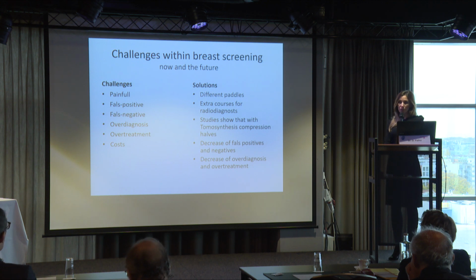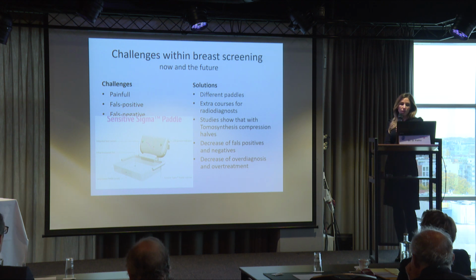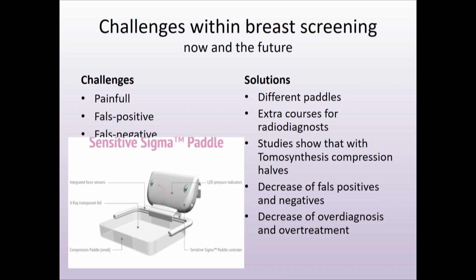Some solutions, for example, for the painful mammography, there are different pedals now that they develop. For example, the sensitive sigma pedal, you need less compression and you still have a good picture. I think extra courses for radiodiagnosts, we do that in the Netherlands regularly for the radiodiagnosts that make the pictures for the screening. I think there's absolutely an added value there because you can make good pictures without giving very much compression. So that makes the breast mammography a little less painful.